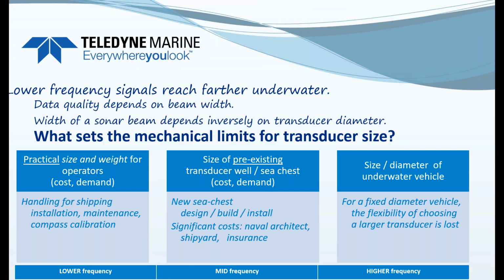And because the phased array system is able to take advantage of the compact packaging, a 38 kilohertz system meets that same criteria for practical size and weight handling. A 38 kilohertz system has similar size and weight to the 75 kilohertz. In the mid frequencies, I mentioned the US ship switched from 150 kilohertz pistons to 75 kilohertz phased array. A lot of ships have pre-existing transducer wells, and so people want to put the ADCPs into a pre-existing well, and that's going to set how big the transducer size can be. And so that's a governing factor.